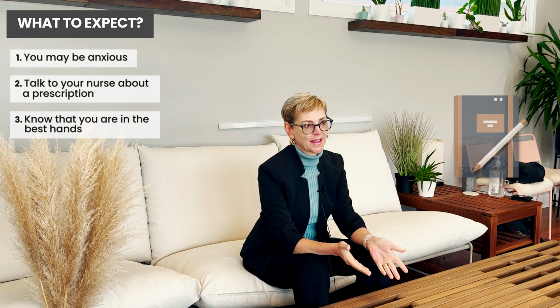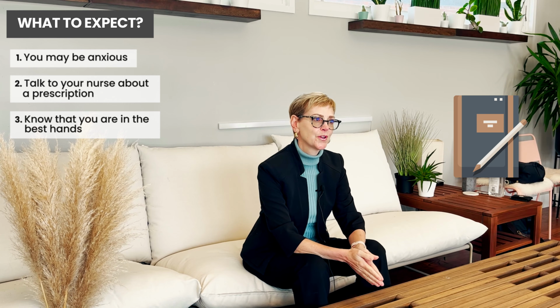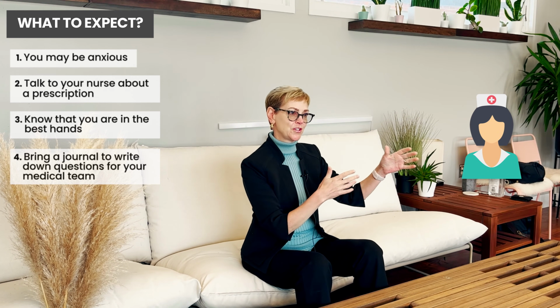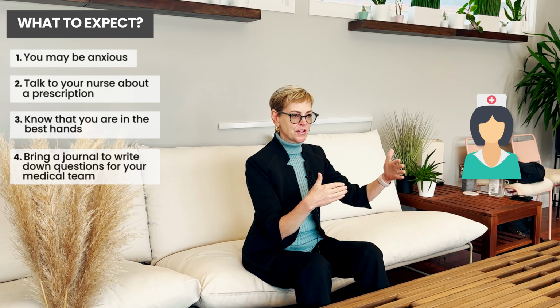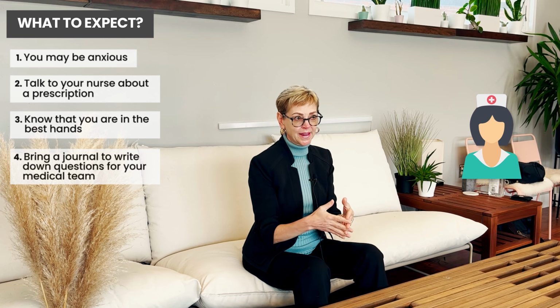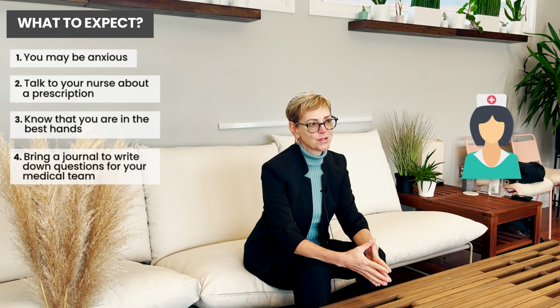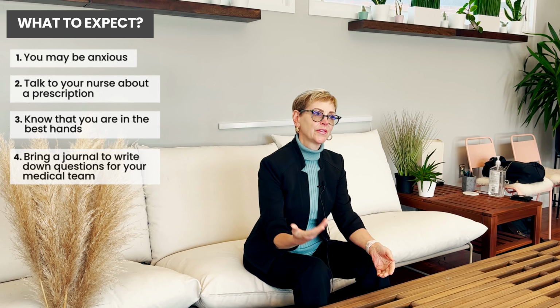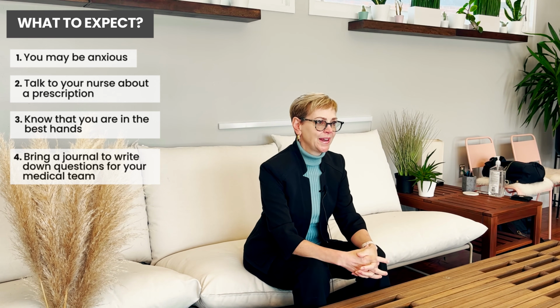You may want to bring a journal to write down questions for your medical team. Your nurse will be sharing herself with a few other patients, but when the infusion's going in, you will have your nurse by your side. And usually the physician is on site. It might not be your doctor, but it'll be somebody else in the practice who can come should any problems arise.